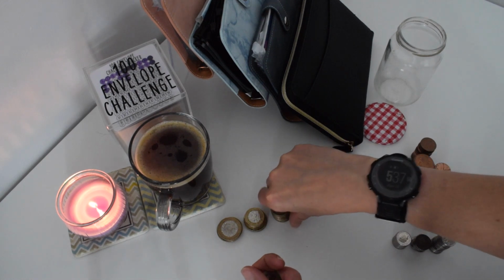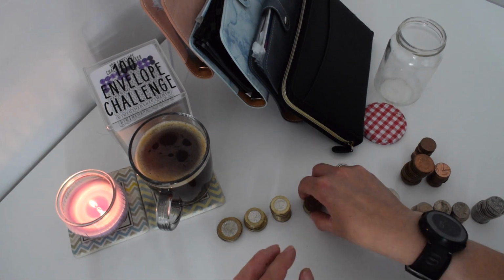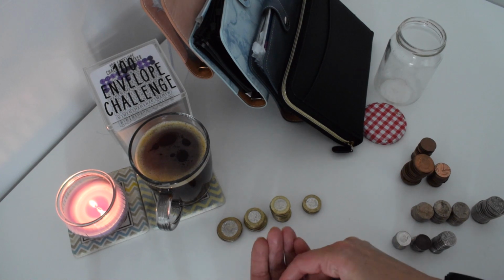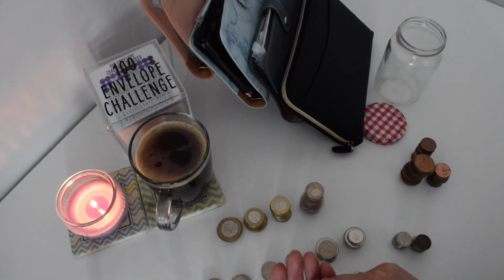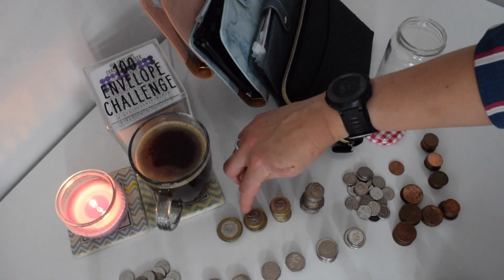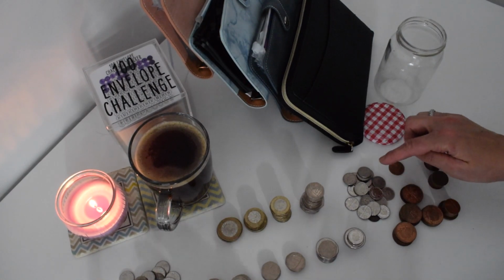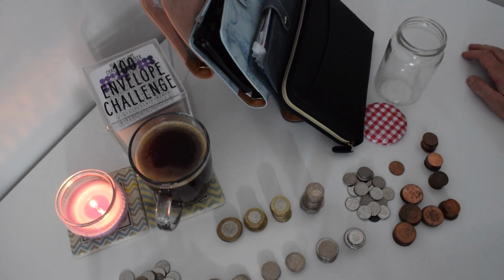You might prefer me to count it all in its own denominations, but I like to do it in tens, because then if I ever lose count, I can literally be like, that's 30. So there's 3, 4, 5, 6, 7. So we have 10, 20, 30, 40, 50, 60, 70, 81. 48, 81. So yeah, like I said, close to 50.